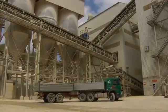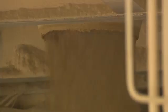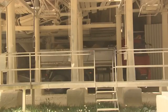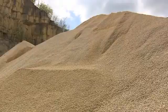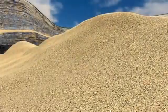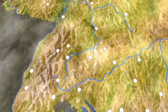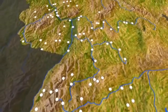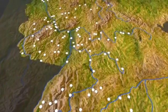Gravel is an important raw material for the production of concrete, and large quantities of concrete are in great demand in a region known for its dynamic construction sector. There are more than 40 stone quarries in the Swabian Alb alone. Many more throughout the state of Swabia, and hundreds in the other central German uplands.